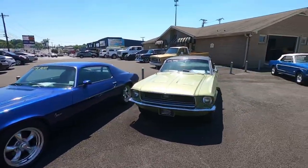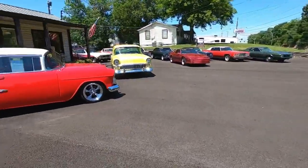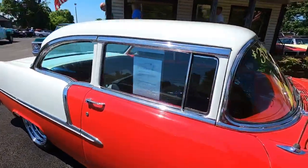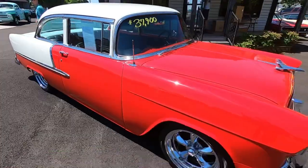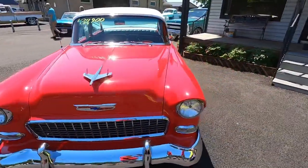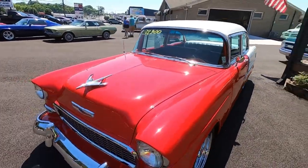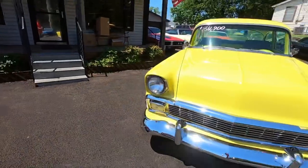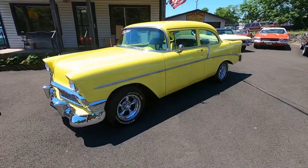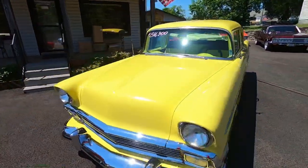We're gonna get started here. Okay, coming right up on the office here. Got a 1955 210. It's a beautiful car. 37.9 on it. We do have detailed pictures of all these rides too. Here's a 1956 210. This one's 34.9. Matching interior, cold AC.